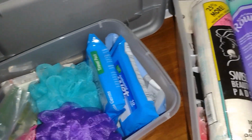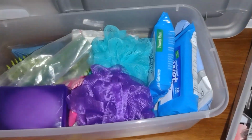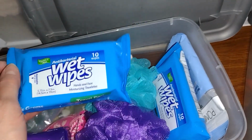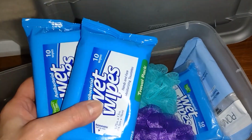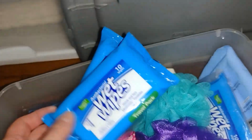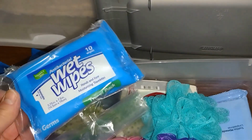But these two look like they have some things that maybe it's time to just go ahead and let go. For instance, some of these things, I think these get dried out after a while. We probably got these when we went on a trip or something, and we haven't gone on a trip for a long time, so these are probably dried out. I might be able to dampen them and use them, but yeah, they need to go, because if we actually needed to use something like this on a trip, we would just go ahead and get new for the trip. So all of these can go.